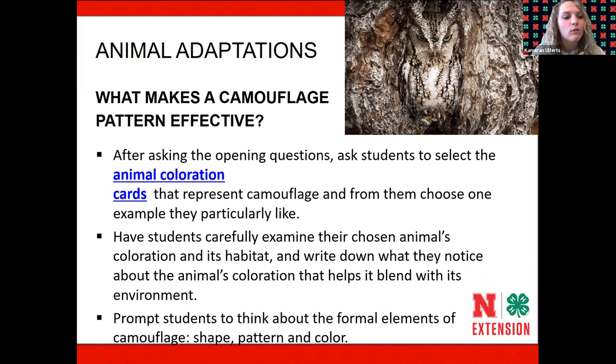When we think about camouflage patterns, we all kind of have this understanding of what camouflage means, and maybe the youth in your programs will as well, but it's important to start that discussion. And so it says here, after asking the opening questions, we're going to ask students to select from animal coloration cards. We have cards that are provided with the lesson that will represent camouflage, and it'll be an image just like this of that owl utilizing camouflage. And they'll get to talk about it in groups. That's where we're kind of getting the experience started, by having just group discussion.